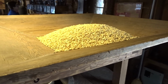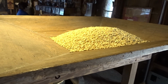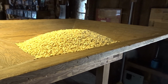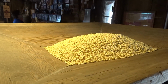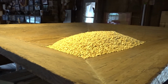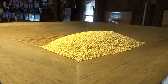You do it when the corn is hard. So you just don't take corn off the cob when it's just been picked. Because it'd be kind of slimy, wouldn't it? You can't, and it takes what they call dent corn or flint corn. If you get so far north, the dent corn won't grow, and they grow flint corn. But this is dent.